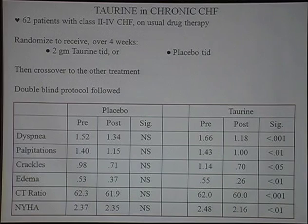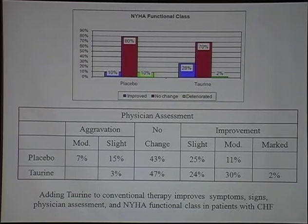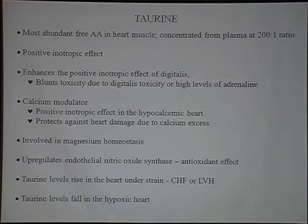There were no significant changes in any of the parameters with placebo therapy, but with taurine, shortness of breath, palpitations, crackles, edema, heart size, and New York Heart Association functional class all improved when you added taurine to drug therapy. Functional class improved in 28% of those on taurine, only 10% of those on placebo. Physician assessment improved. So adding taurine to conventional therapy improves symptoms, signs, physician assessment, and functional class in patients with heart failure.